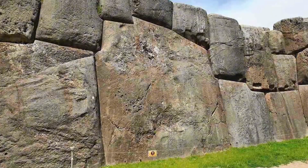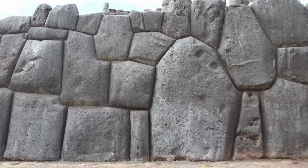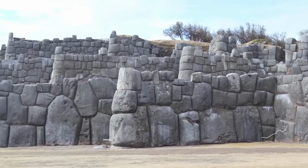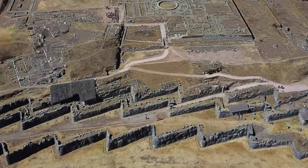The walls of Sacsayhuaman. I was saying that, Sacsayhuaman. They're a very impressive feat of ancient engineering found just outside Cusco, Peru, built by the Inca in the 15th century. It's a massive fortress famous for its enormous stone walls made from giant blocks, some weighing up to 200 tons. And aside from how heavy they are, the stones fit together so nicely and tightly that you can't even slide a toothpick between them.